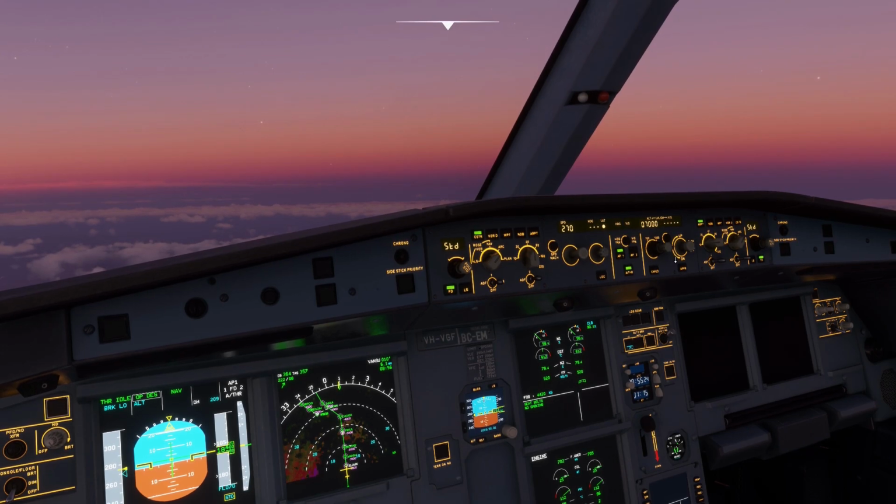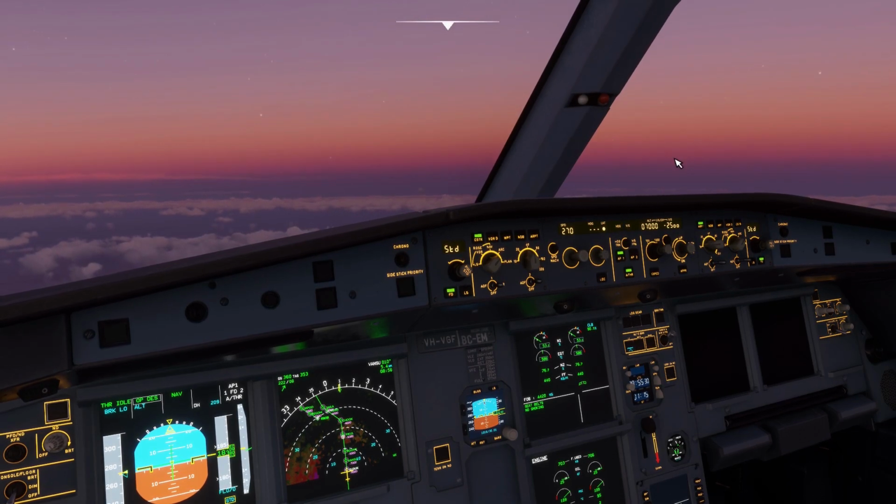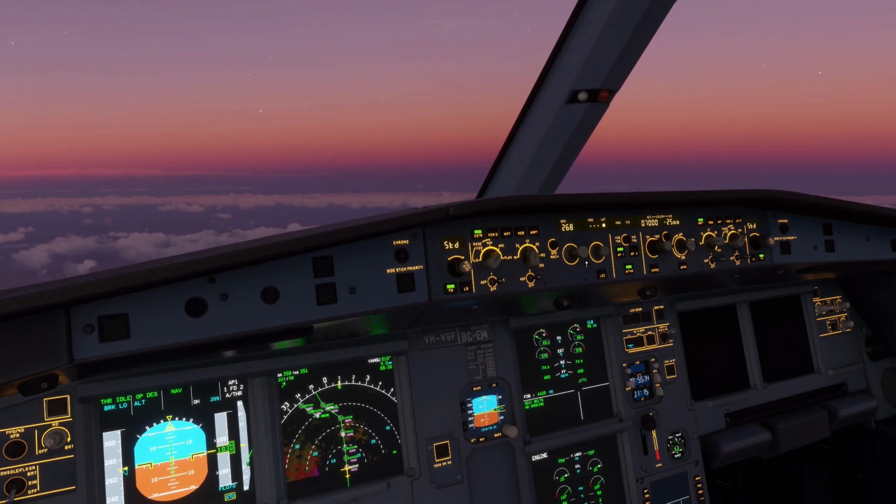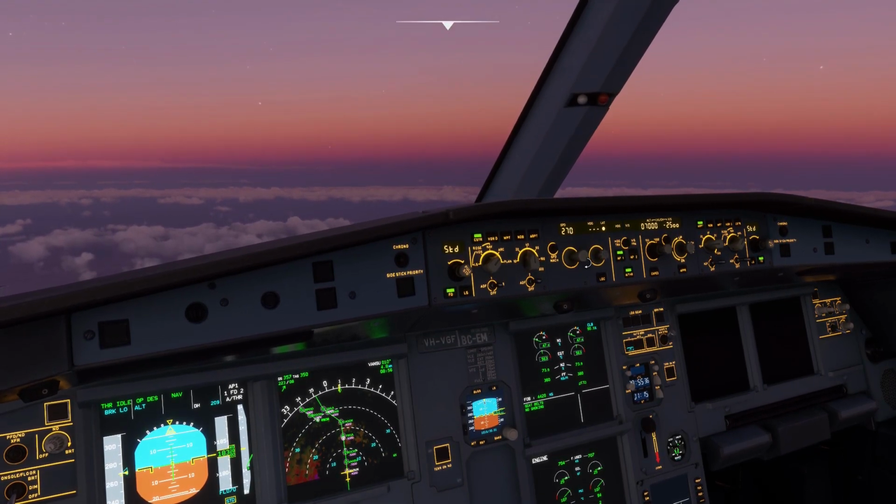Continue the descent, maybe do open descent, maybe do vertical speed. Yeah, maybe we have to control the vertical speed manually here. 2,500 feet per minute sounds good. And let's get the speed down. Yeah, let's keep the speed at 270 knots. Sure.